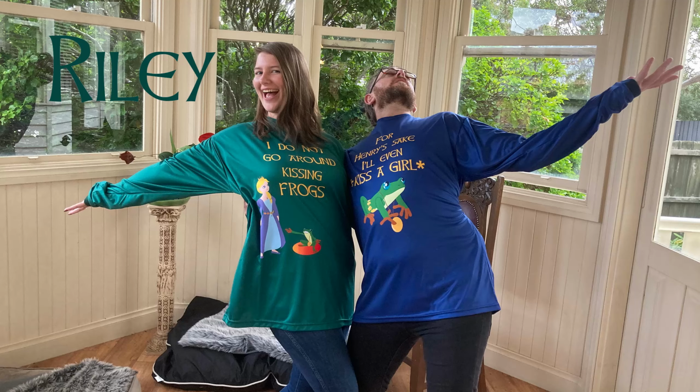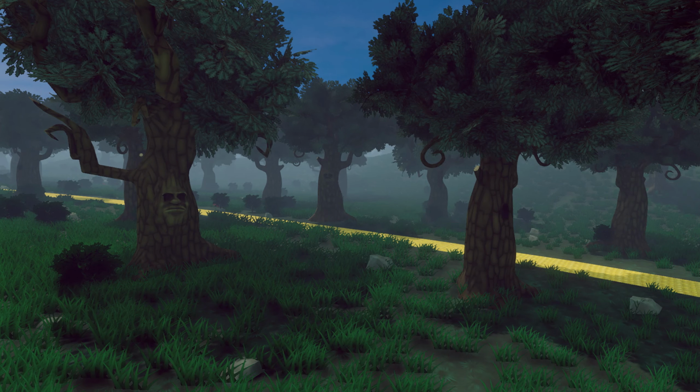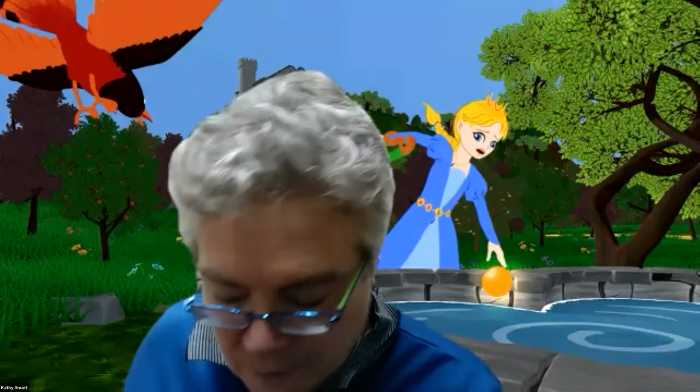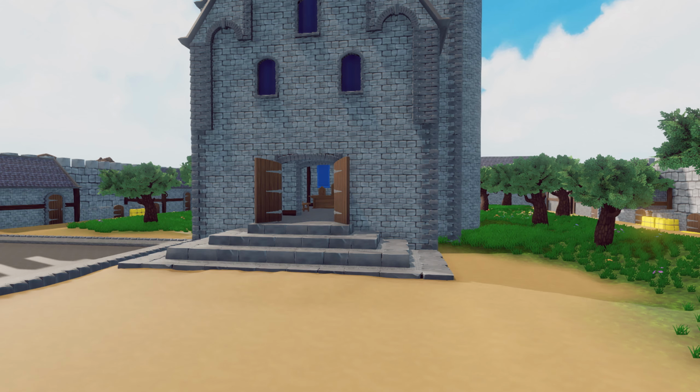Now we're going to talk to Riley. So I didn't do a video of Riley's work. I can just show you some of the beautiful environments that everybody comments on. So here are the buildings, the castle.